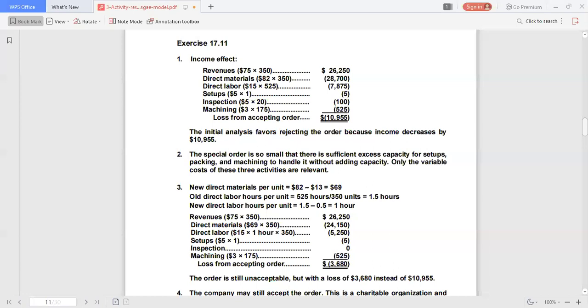3. Suppose that the packing activity can be eliminated for this order since the customer is in town and does not need to have the racks boxed and shipped. Because of this, direct materials can be reduced by $13 per unit and direct labor by 0.5 hour per unit. How is the analysis affected? So we have now the new direct materials per unit, it's 82 minus 13, so it's only 69. The old direct labor hours per unit is 525 hours divided by 350 units, so it means 1.5 hours. However, this time is reduced by 0.5, so it will only be 1 hour per unit.